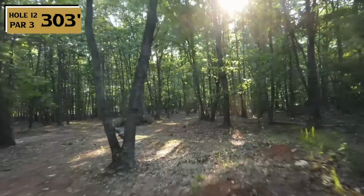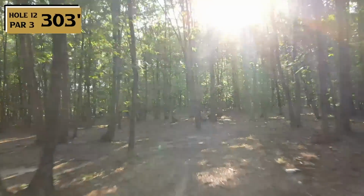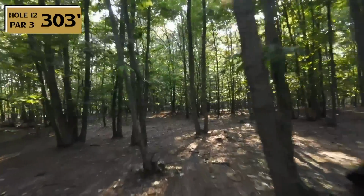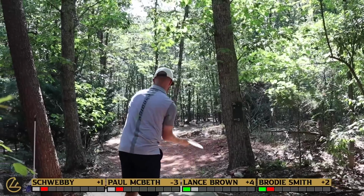Now, hole 12 here, the drone's flying through the straight gap, but you'll see a lot of pros, actually maybe everyone on this card, I'm not sure if Schwebby will, but a lot of pros will elect to go with a forehand through the left side. It only has one tight gap, excuse me. The right side's a lot tighter. But if you hit that one tight gap, you'll have a little skip up to the basket.